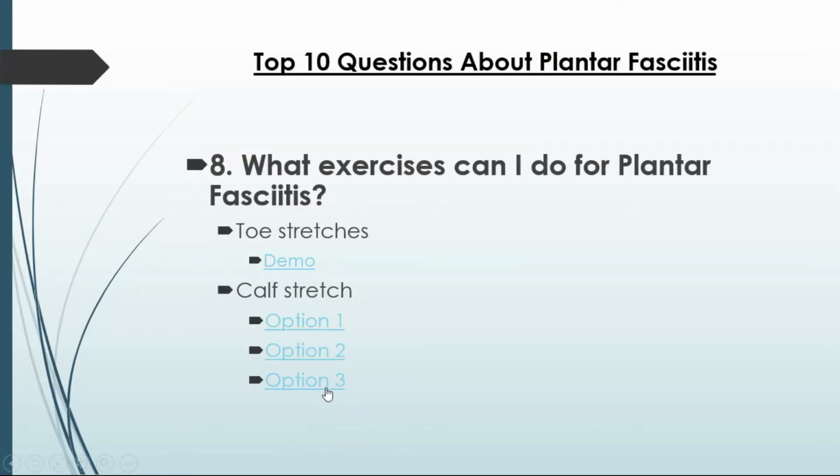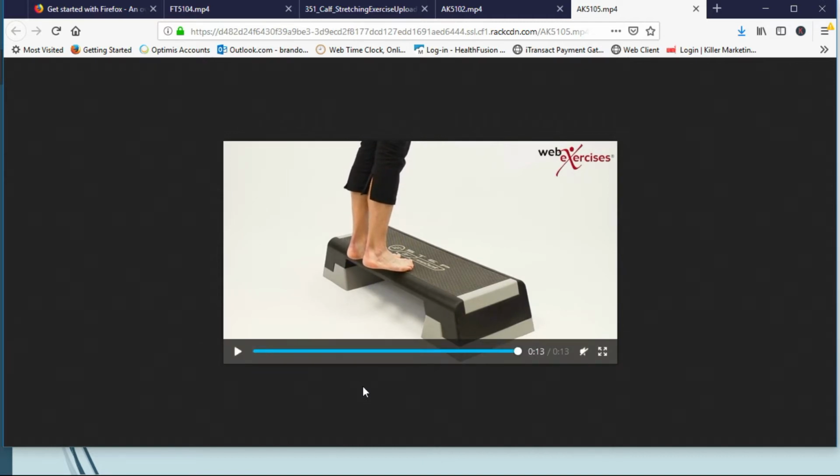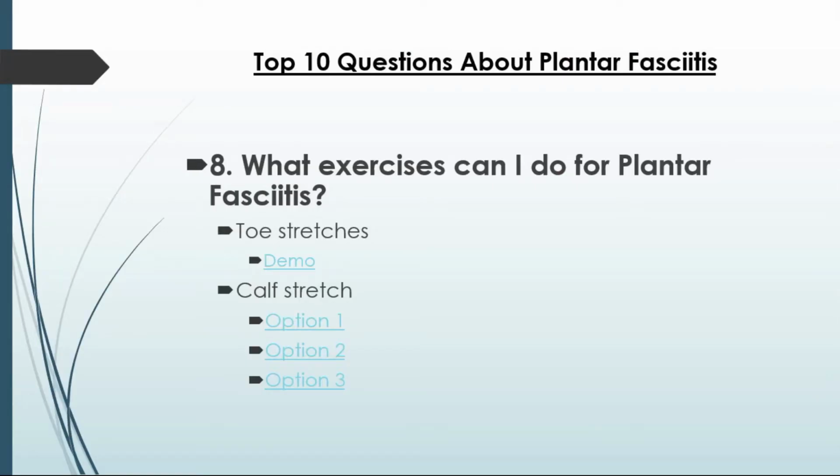And then the third one, not my favorite option here. You can do this on the edge of a stair and just drop your heels down. Sometimes it's hard to control the intensity of this stretch. So make sure you have something to hold on to as you drop those heels down. With any stretch, you want to hold for 10 to 15 seconds and make sure it's a comfortable stretch. Don't make it super painful.